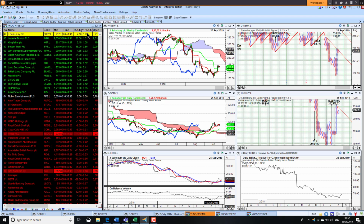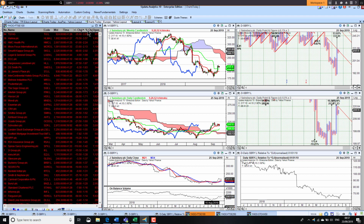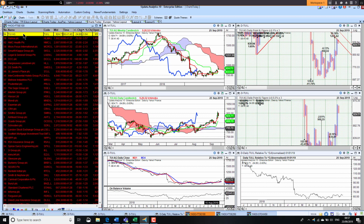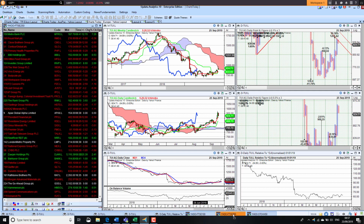Not many stocks up this morning. It's a sea of red basically in the top 100. Tewi benefited a little bit from the Thomas Cook debacle, but we're actually seeing Tewi down this morning by 3.6%. So we have seen in recent days a real jump as they clearly lose some competition, but actually the market having a rethink on that. And again, a lot of stocks falling there.